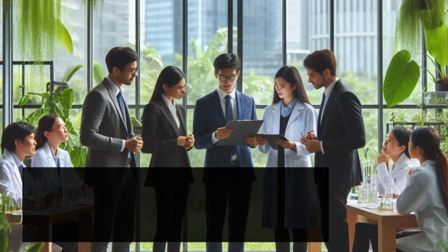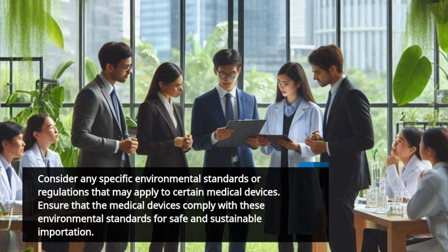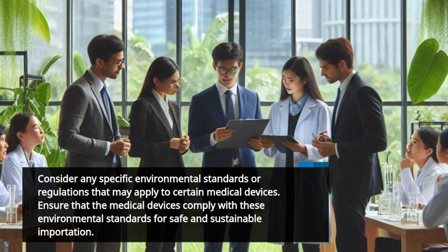Consider any specific environmental standards or regulations that may apply to certain medical devices. Ensure that the medical devices comply with these environmental standards for safe and sustainable importation.